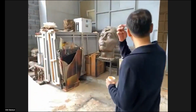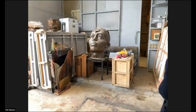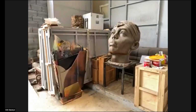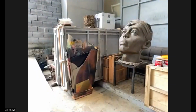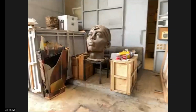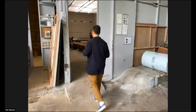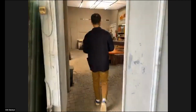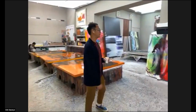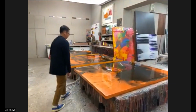Oh yeah, this is my dad's monument. So actually the studio, this is like a shared studio. My father works here, my wife works here, young artists work here, me as well. So I kind of like that kind of dynamic interaction between people. So yeah, basically this is where everything comes together.